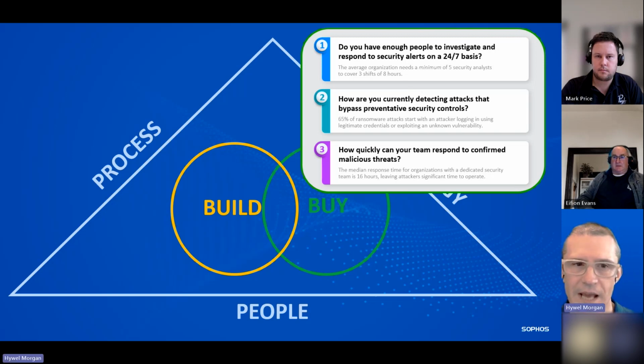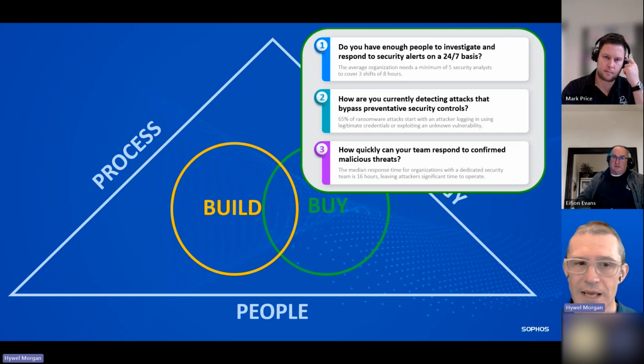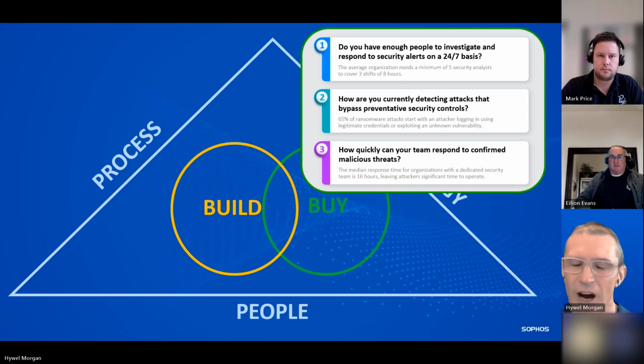Number 2, how are you currently detecting the attacks that have bypassed the security controls? I said 65% of ransomware attacks actually start with an attacker logging in using legitimate credentials or exploiting an unknown vulnerability. How would you spot that? And number 3, how quickly can you respond to a threat that's been confirmed to be malicious? So those are 3 questions to ask yourself to decide, are we better off just buying in this skill set rather than trying to build it out ourselves?